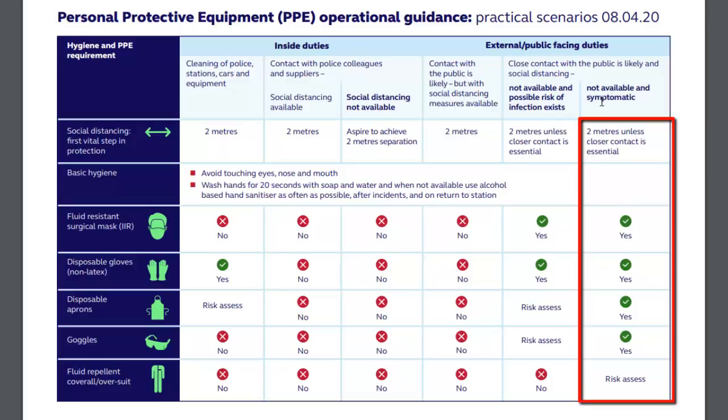This second part, however, it says close contact with the public is likely and social distance is either not available and symptomatic. Again, 2 meters should be kept unless closer contact is essential. However, in this example, it says that fluid resistant masks should be worn, disposable gloves should be worn, disposable aprons should be worn, and goggles should be worn with a risk assessment on a fluid repellent coverall or oversuit. And I said in that video on the 11th of April that this would be, in my opinion, a situation such as in a custody suite, when you're in close confines and it's very difficult to distance yourself from somebody, especially who may become problematic.